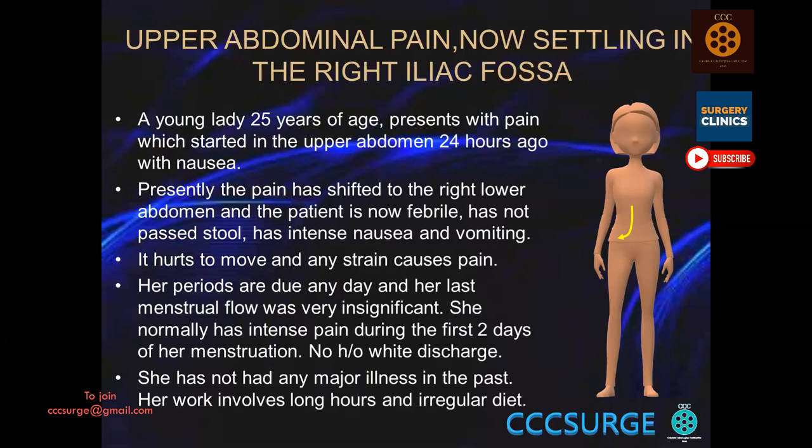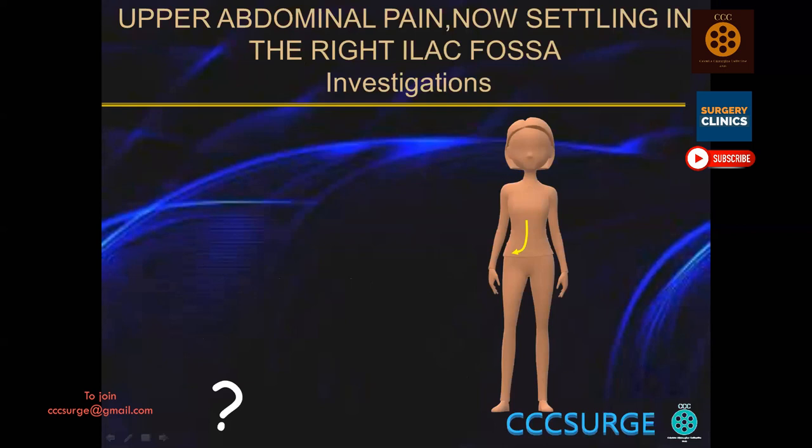And we saw the pallor in the lower conjunctiva, in the lips, in the tongue, in the nail beds. And we confirmed that she was slightly anemic. And the rest of the general survey was normal. And on examination of the abdomen, the abdomen was moving slightly with respiration. On palpation, we found that she had muscle guard and rigidity over the right lower abdomen.